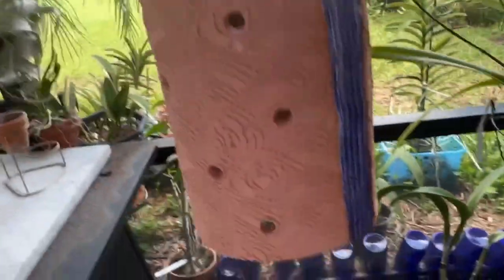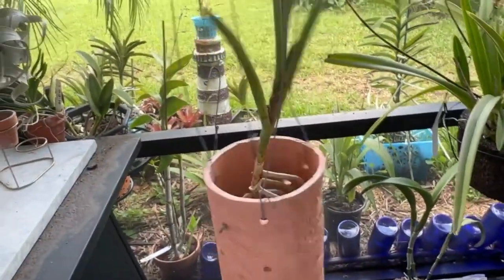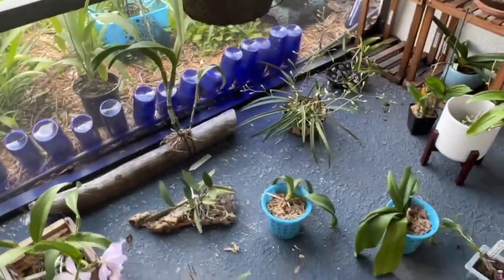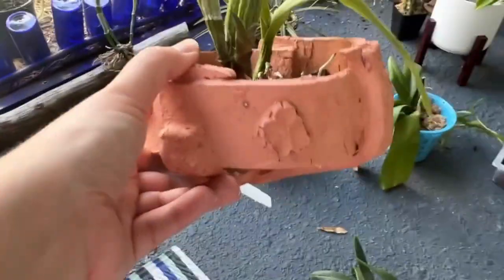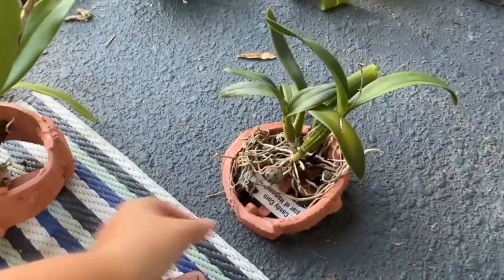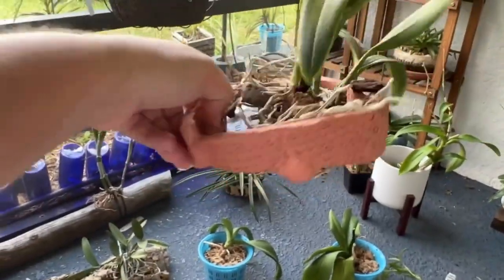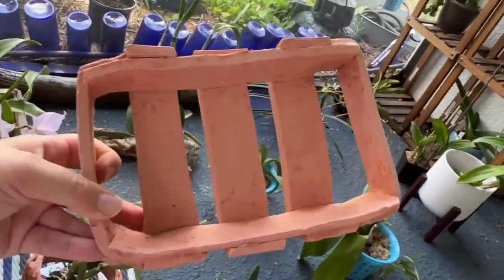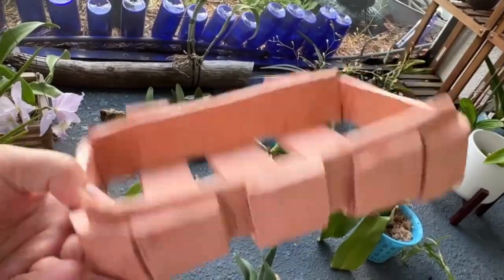My friend made me this cute little thing. And I put the Drac Amistus in here because it came in two. And then I actually made this. And this pot too. And then this is kind of my favorite. I'm pretty proud of this. It's like a rectangular orchid basket out of clay. So, made that. Made these too. This one came out so-so.